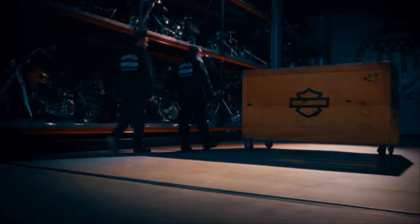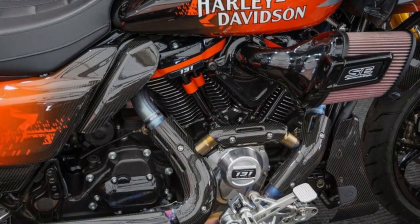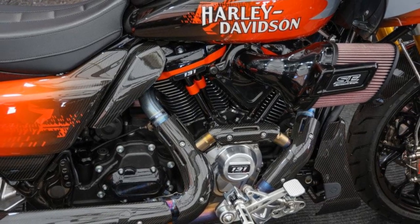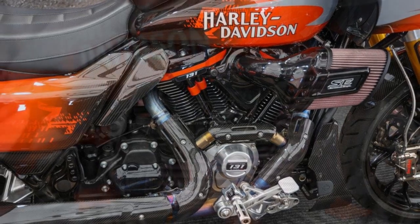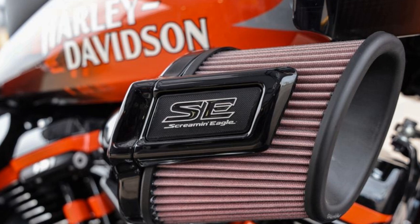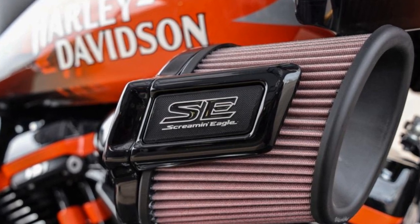But the innovations go beyond raw power. The chassis is engineered to be as close to a KOTB race bike as possible while remaining road legal, all without sacrificing the signature CVO luxuries: premium audio, cutting-edge electronics, and high-end finishes.